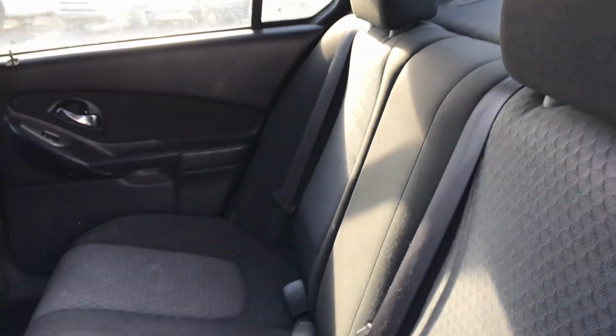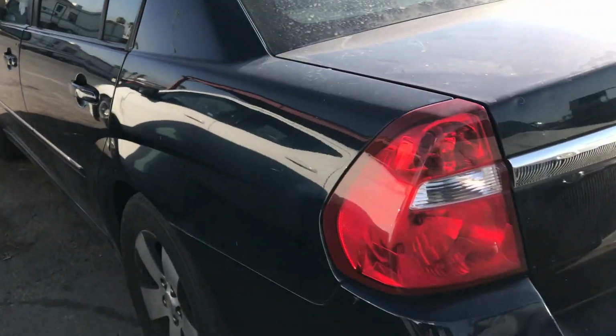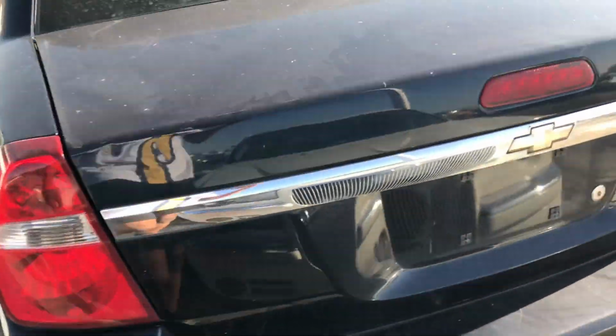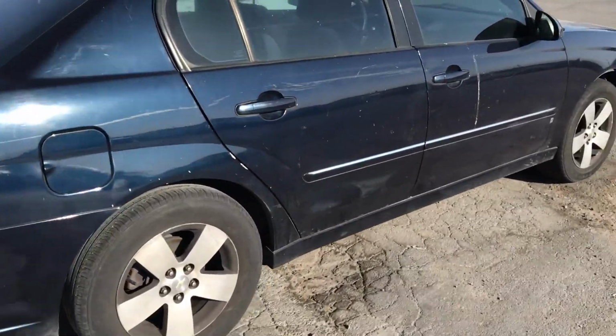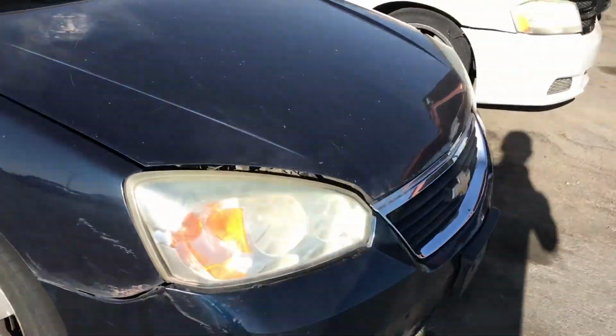Me personally, I wouldn't bid on this old Malibu just because they have a bunch of new ones that are popping up every other auction. So I mean, you're liable to get something way newer if you just hold out a little bit longer. That's what I literally should have done, but the body on this thing looks fairly good. Looks pretty decent. I don't see anything that stands out other than the front fender and this light over here.